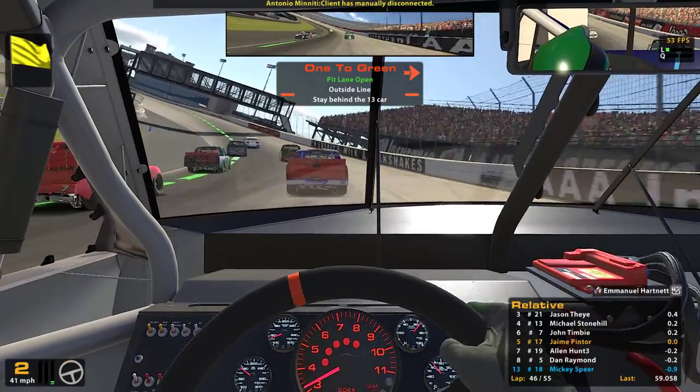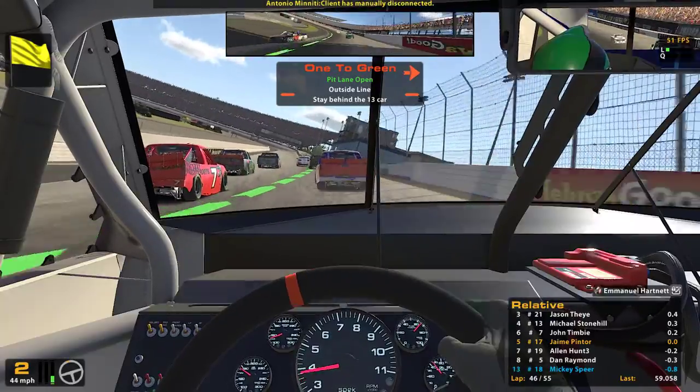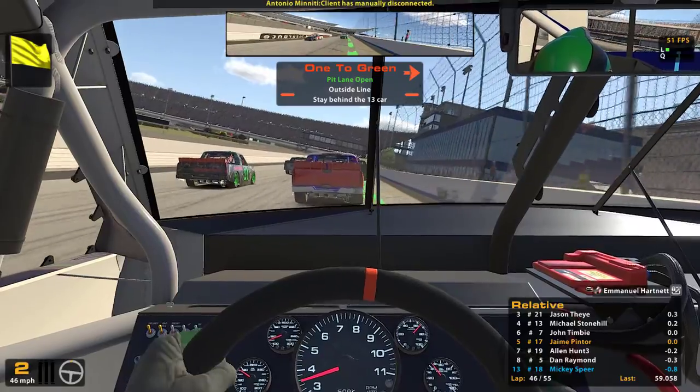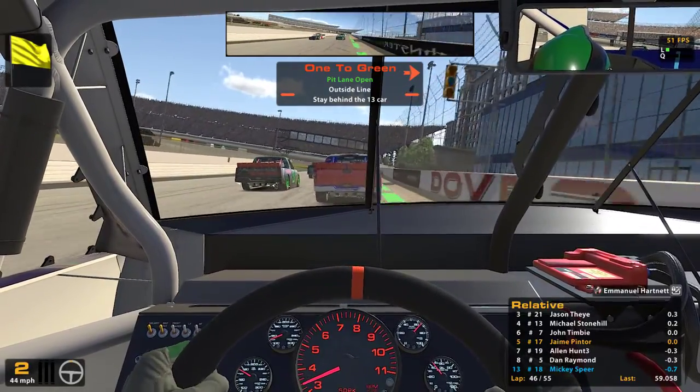Once again, my spotter just burped in our ear. Nice. Once again, we got trucks in front of us with damage. We are getting ready to take the green flag. We are inside 10 laps to go. We're almost there. And we've been inside the top 5 all race long.